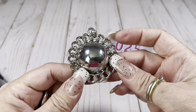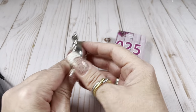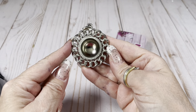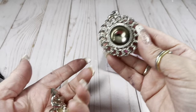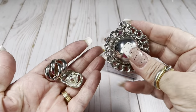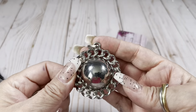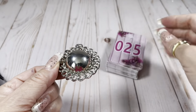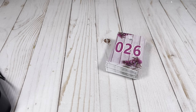Okay, we have this guy. Oh, goodness gracious. You got a good shot of me there. Is this Monet? I don't know the answer to that. I don't think so. Okay. And then these earrings were with it. I don't think these go together. Okay, let's do it this way. Here, we have this pendant. Let's sell that, and we will sell it for $2.